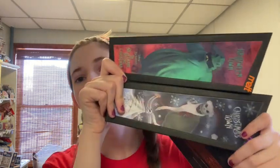Now we have the two palettes. Unfortunately, I wasn't able to get the lipsticks. I did want the Pumpkin King one because I thought that was an interesting color, but all sold out. Hoping it'll come back because I do want that one. I don't really need the others, but I liked that one. But I have the palettes, of course.